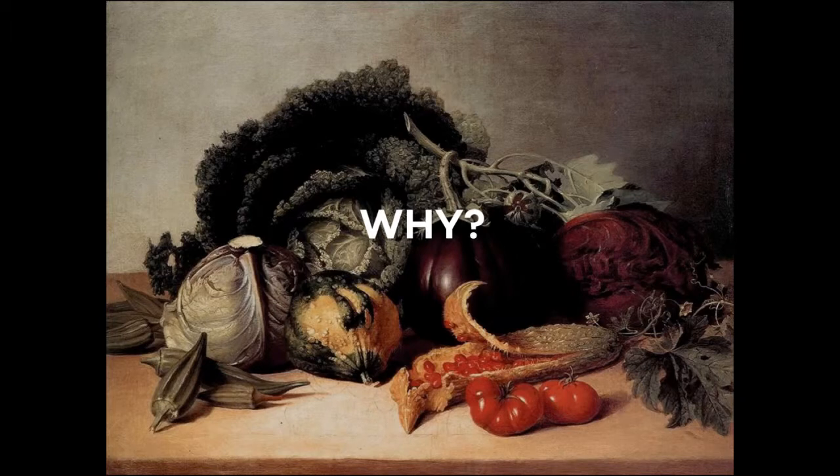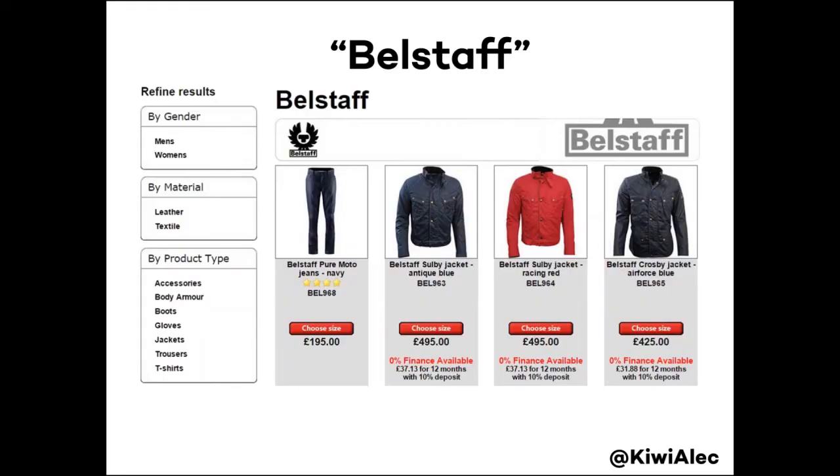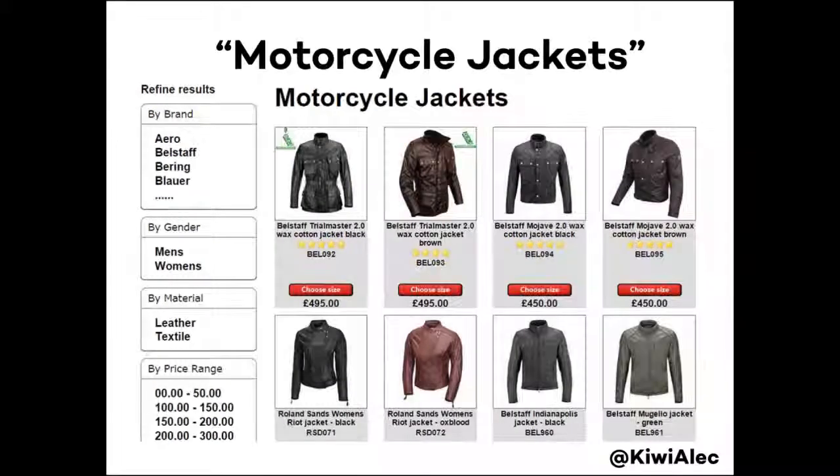So why is this? We took a closer look at why my client wasn't ranking, and we found that the site structure basically looked like this. They had a jackets page, a page for their helmets, a page for their boots, and a few other product categories. They had a page for all the Belstaff clothing, a page for all the motorcycle jackets, but they had no Belstaff Jackets page.